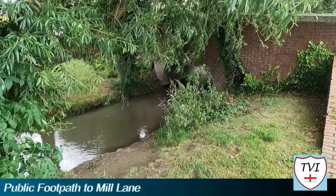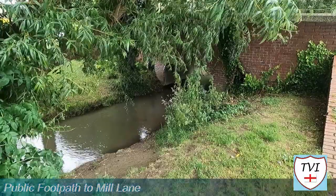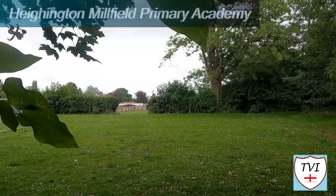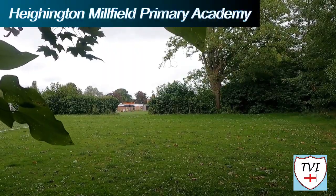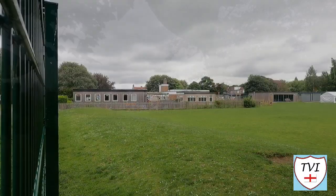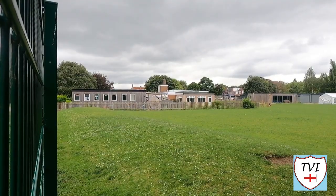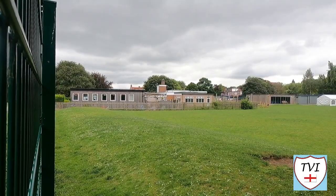In past times, this water was used to power a mill which ground flour. The building still stands on Mill Lane, but it's now a block of flats. Heighington's milling history is preserved by way of Millfield Academy, the local school. Heighington used to have a grammar school. It was attached to the church until 1885 and later moved to the Thomas Garrett Arts, Crafts and Heritage Centre. It finally closed in 1976.